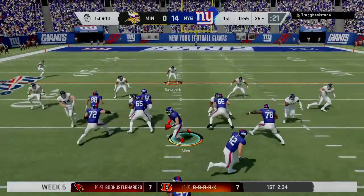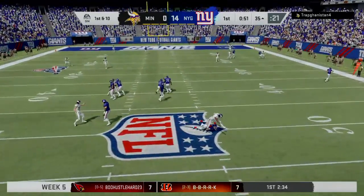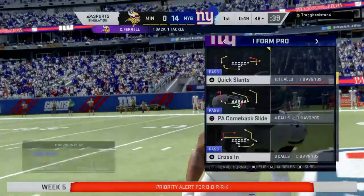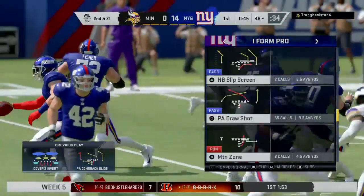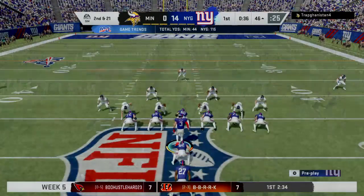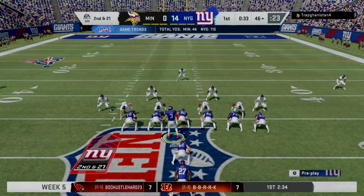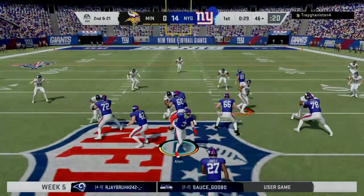Ball up to the 35 now as they come up on 1st and 10. Oh, Allen cannot get away, and down he goes. Clelin Ferrell in there to drop him, and that will go in the books as the first sack of his young NFL career. Congratulations, young man. Well, they're in some hot water now. After that sack, it's 2nd and 21.